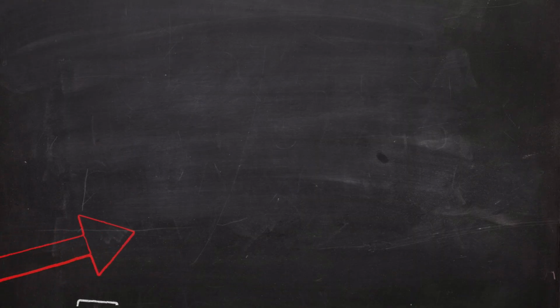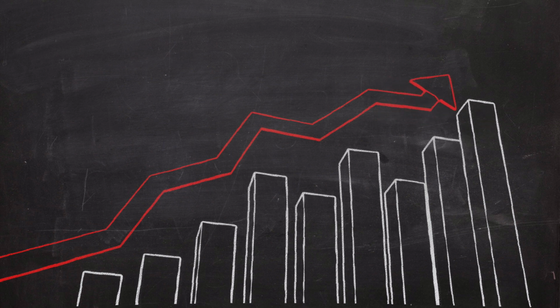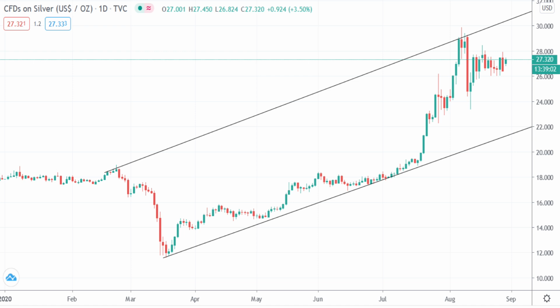A bull market is of course characterized by a greater proportion of investors buying rather than selling. Consequently, we see rising prices. That's just what we've seen in the silver market in recent months. After the March liquidity crash, silver has maintained this upward trend line. More recently, the move has been explosive.